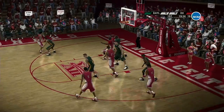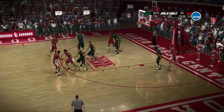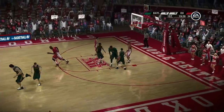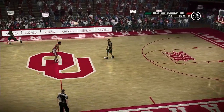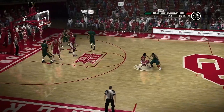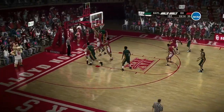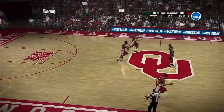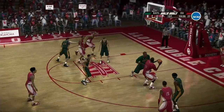Well, Dick, let's get down to the court and let's get the action underway. There's the pick. Top of the circle, off the rim, and no good. Gotta take some pride on the defensive end. He looks for the bomb. Way off target. Look to get it to the inside.